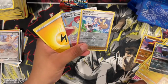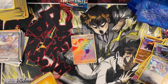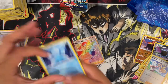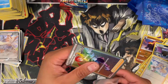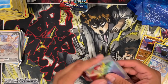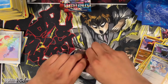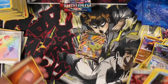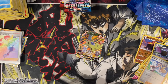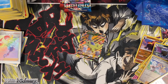Wow, back to back, that's nice. Reverse, and then Rainbow Rare, Corina's Focus. You know, who knows, that could be a Charizard in that Champion's Path, or Fat Pikachu in the Elite Trainer Box. You never know. Core pitch. Bam! We got him. We got him. Okay, we got him. All right, let's pack it up. We're done.